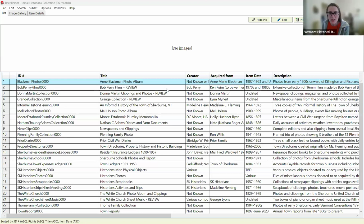Yes. Linda, I'm going to jump in. Since you shared just the window, we're still seeing the first screen that you had with your whole collection. Okay, let me try to share again.